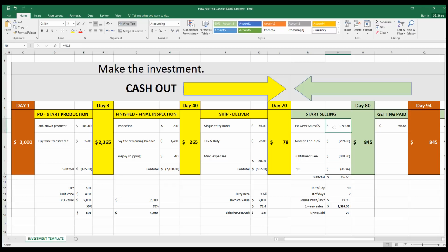We sold 70 units in the first week, almost $1,400. After paying Amazon the fee, fulfillment, and your PPC, they are potentially going to transfer $766. With the pocket money we had, $78 and $70.66 coming back. Now on day 94, after 2 weeks, Amazon paid us $766 and now our bank should show $845. Guys, if you made $766 even after all these fees, I would still say that this is the beginning of a great business.